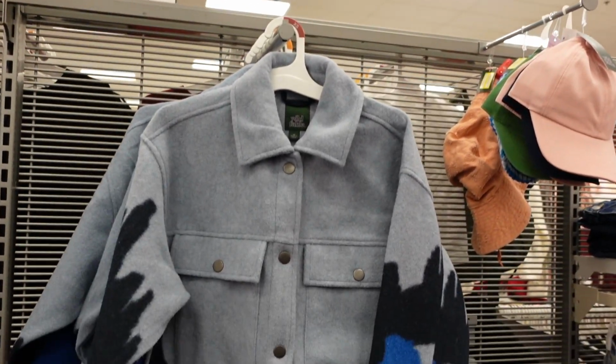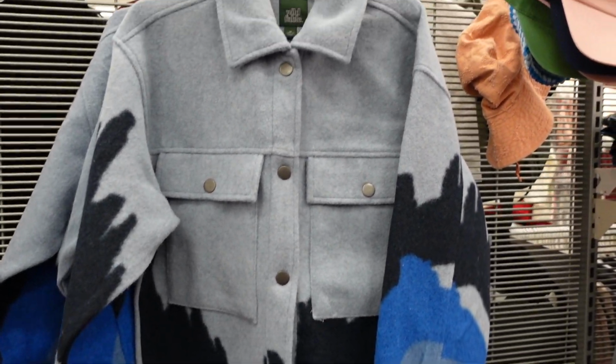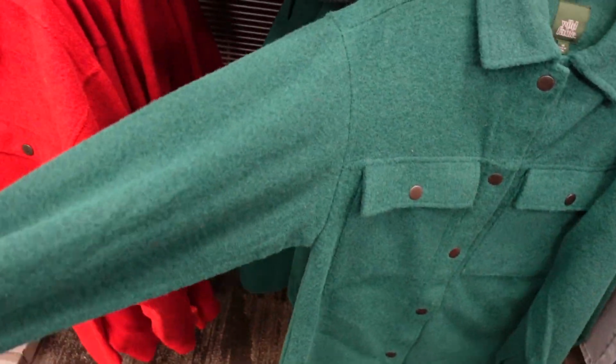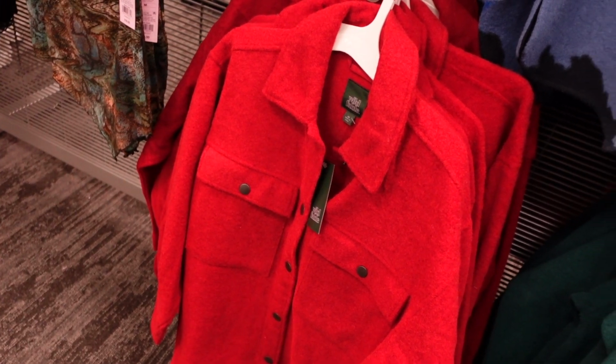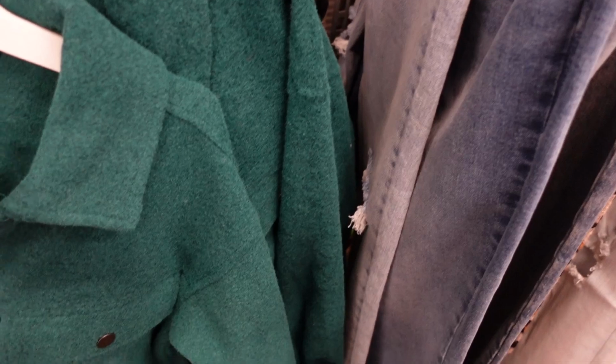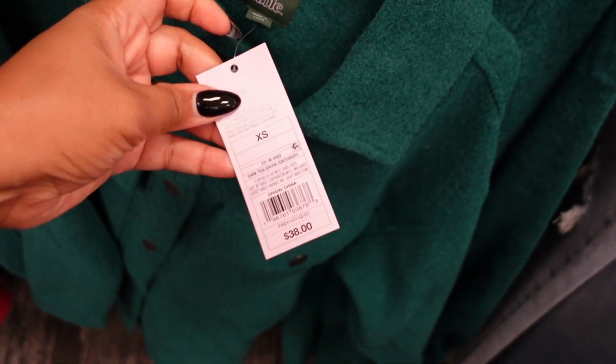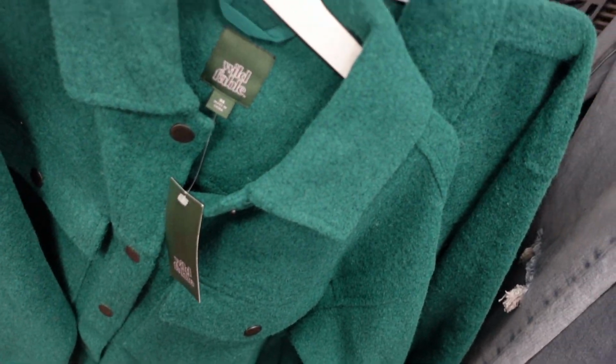Y'all, Target got these jackets, I call them. These jackets, they are so cute and soft. I like this green one. It's so cute, and I got it in red. These are really cute. How much are they? $38. No.